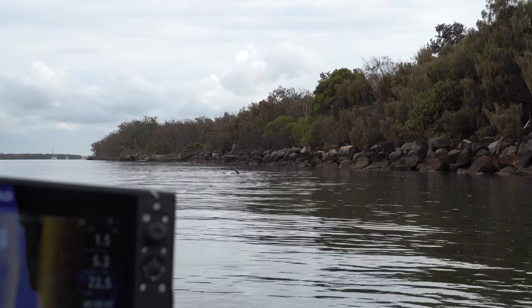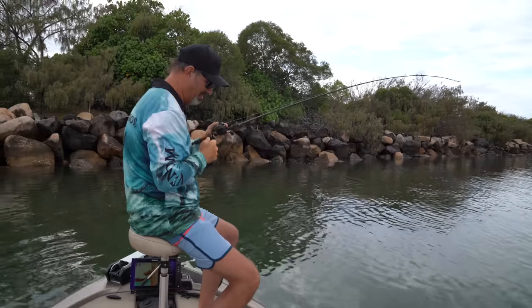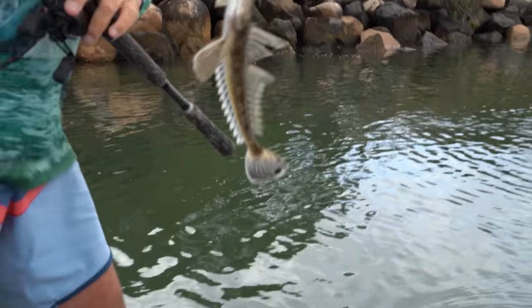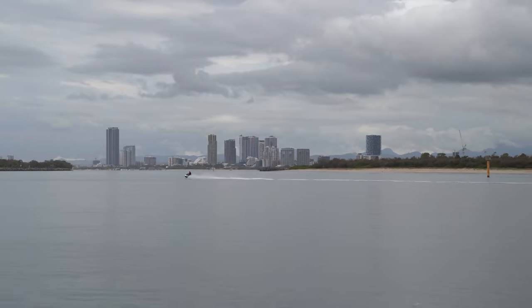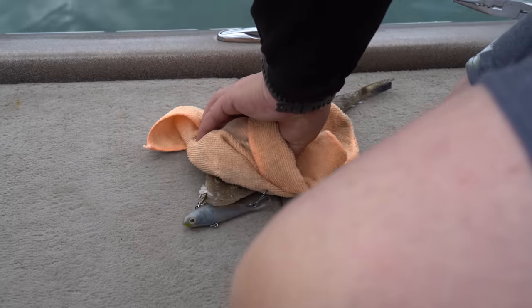The rocks. Yeah, a bit better. No, not really, just foul hooked him. Yeah, got him on the side. Just another little one. But it had to happen. I said it's going to happen in the next couple of minutes, with the amount of bait so close to the bottom. Get him underneath. That's why I don't mind those little ones coming off on the side of the boat.